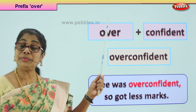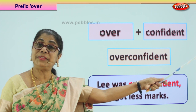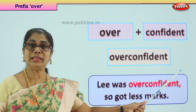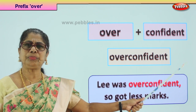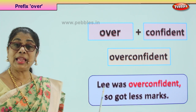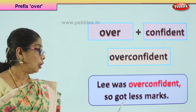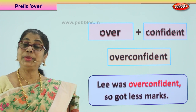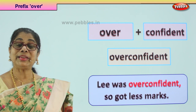What is the prefix we used? Over. Plus, what is another word? Confident. What is the new word we have here? Overconfident. That means too sure. Too sure of yourself. Say, I can do it. What is the last sentence we have? Lee was overconfident, so got less marks. Good. Now, we learned to read the sentence. We learned the usage of the prefix over.